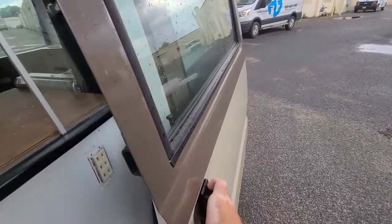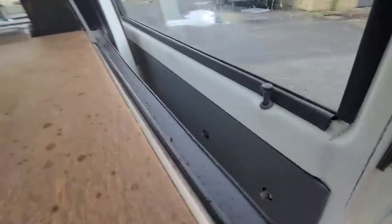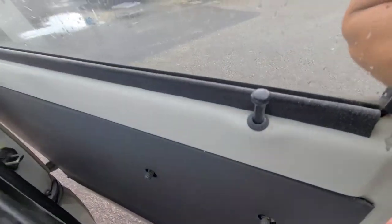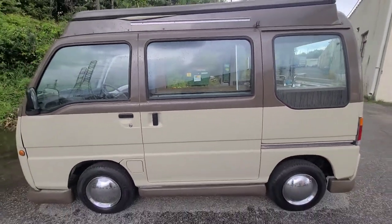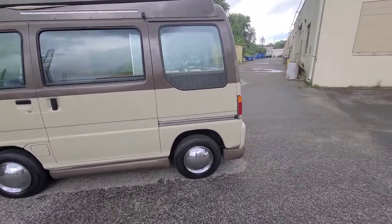And these windows do go down all the way too. As you can see, there's a little lever there. And that's the roll down here. But you have to get a lever for it, which is not hard to find. Get any lever.